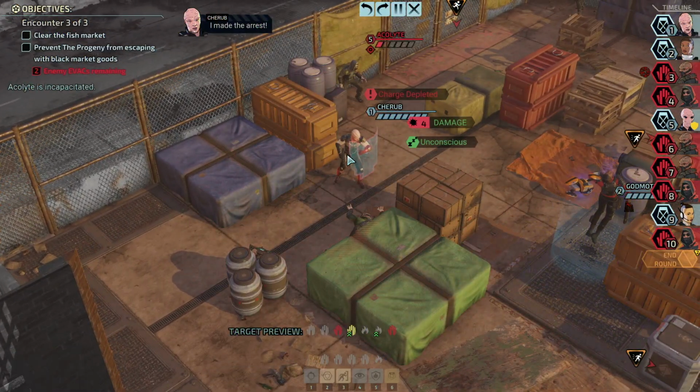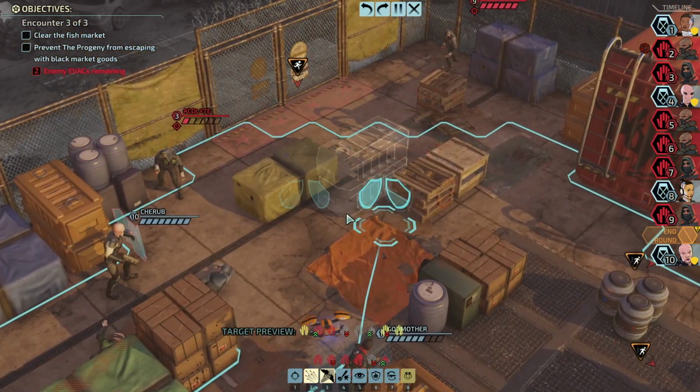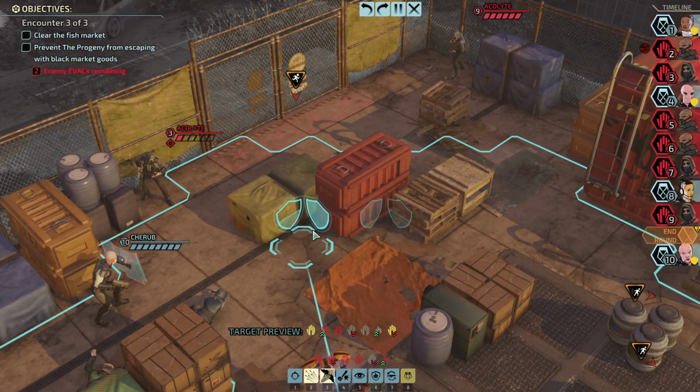Made the arrest. I tried to click on his Acolyte to see if I could bash him. Oh, Godmother, when you dropped, for some reason you didn't take the extra damage. That's crazy.